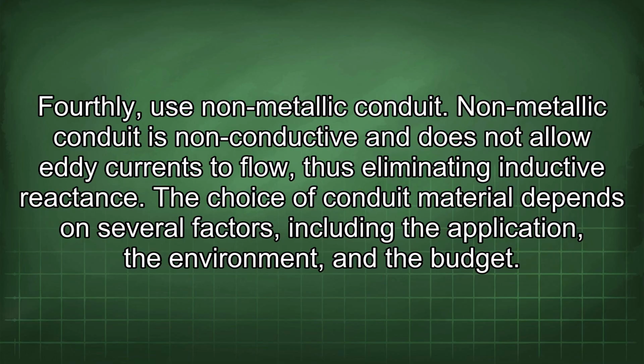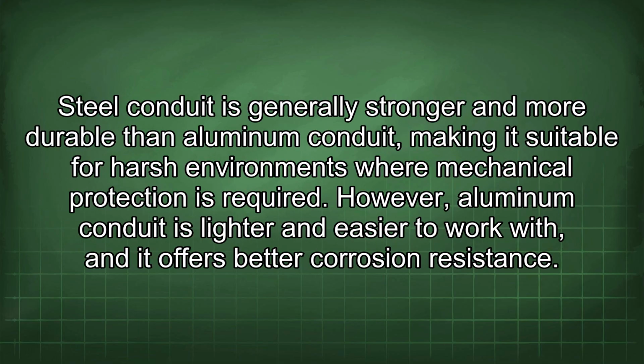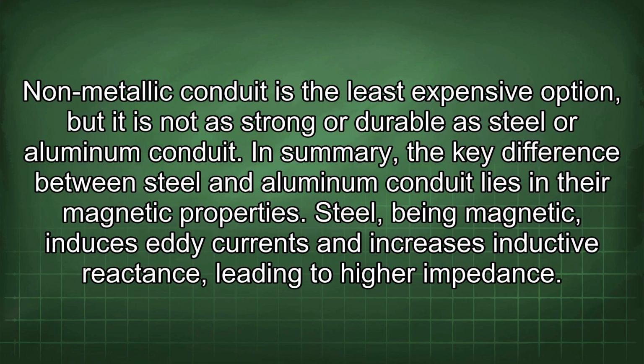The choice of conduit material depends on several factors, including the application, the environment, and the budget. Steel conduit is generally stronger and more durable than aluminum conduit, making it suitable for harsh environments where mechanical protection is required. However, aluminum conduit is lighter and easier to work with, and it offers better corrosion resistance. Non-metallic conduit is the least expensive option, but it is not as strong or durable as steel or aluminum conduit.